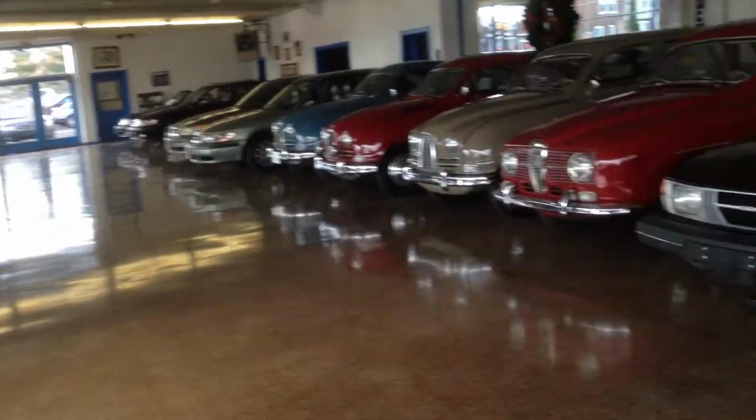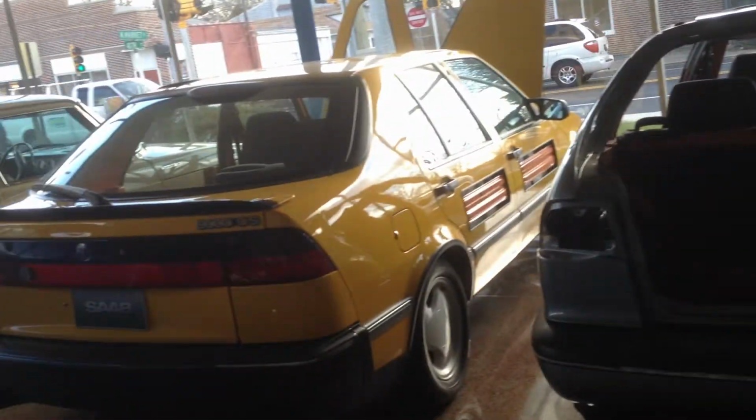This is a Saab 9-3. There's Saab 9-3s everywhere in here. If you wanted to buy 20 Saab 9-3s, they would probably be in here. But yes, this is a small look at a bunch of the Saabs in the showroom here.